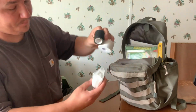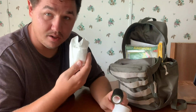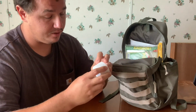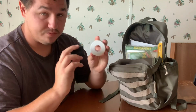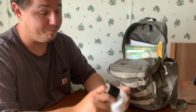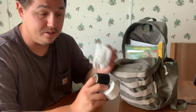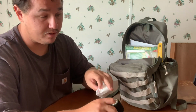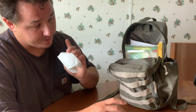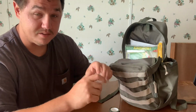Now, we've got some gauze, some athletic tape, and some medical tape. All these, you must have these if you're going to have the beginning of this kit. These are more important than everything else I've talked about, except for the tourniquet and the bleed stop. Everything else comes after these.